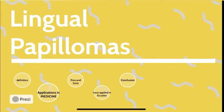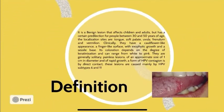Today I'm going to talk about lingual papillomas. Definition: it is a benign lesion that affects children and adults, but has a certain predilection for people between 13 and 50 years of age. The location sites are the tongue, soft palate, uvula, frenulum, and vermilion.